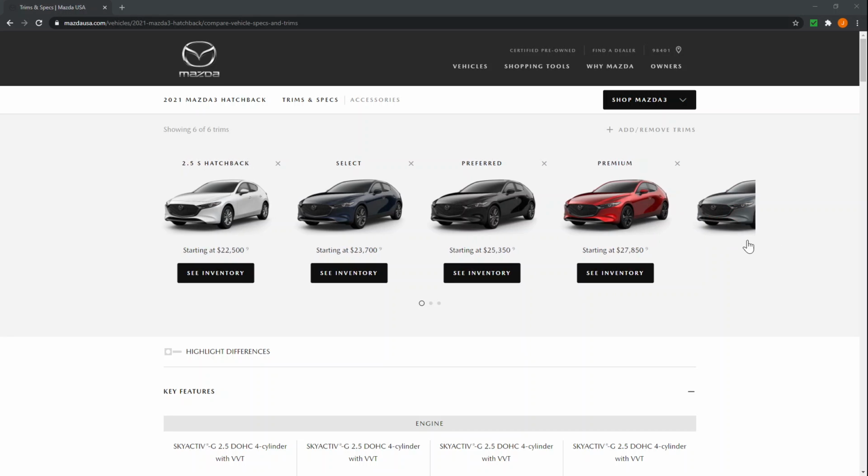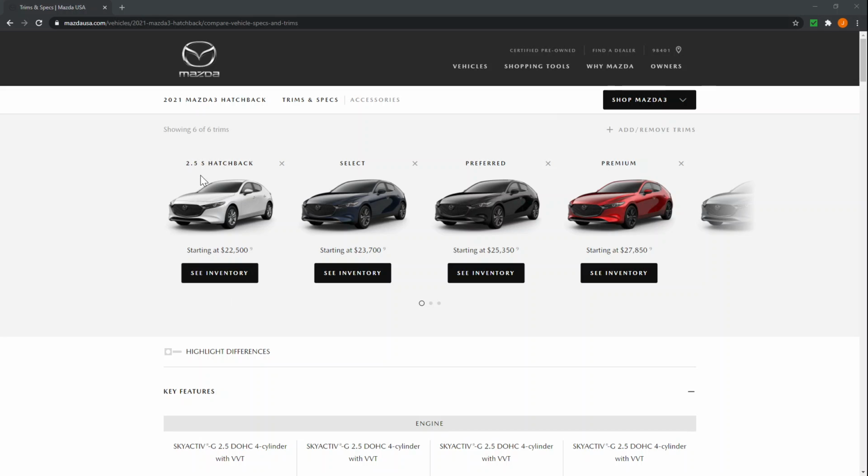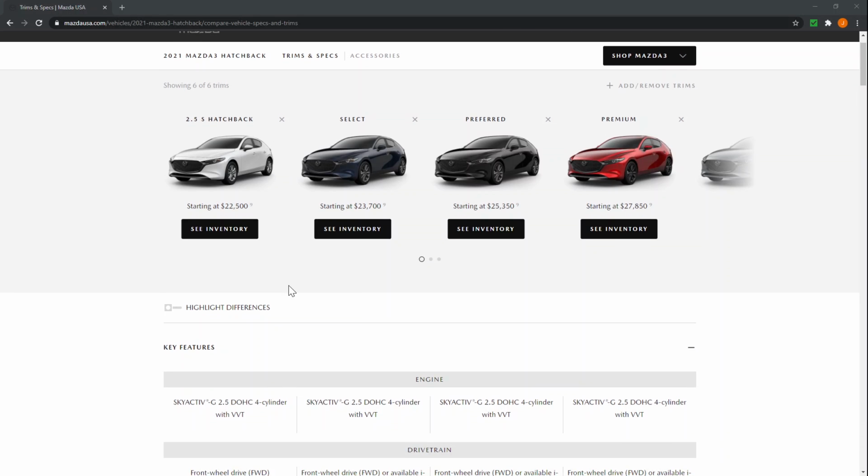So we are going to get right into the different trims that are offered here. You've got your 2.5 S hatchback, you've got your Select, you've got your Preferred, and you've got your Premium. If you're familiar with the way Mazda used to name their different trims, or some of their other models, you've got Sport as kind of the base model, then Touring, then Grand Touring is kind of your top of the line, fully loaded model. They have changed that with the new Mazda 3. So Select, Preferred, Premium is kind of the hierarchy of the trim levels there. You can see here, your S hatchback is kind of your base model.